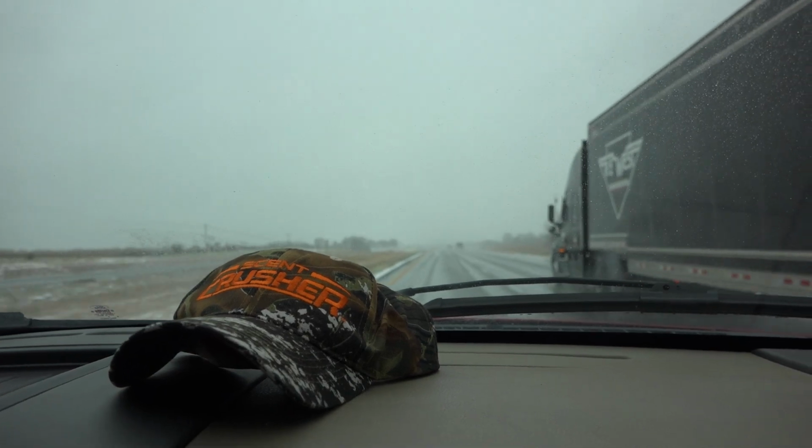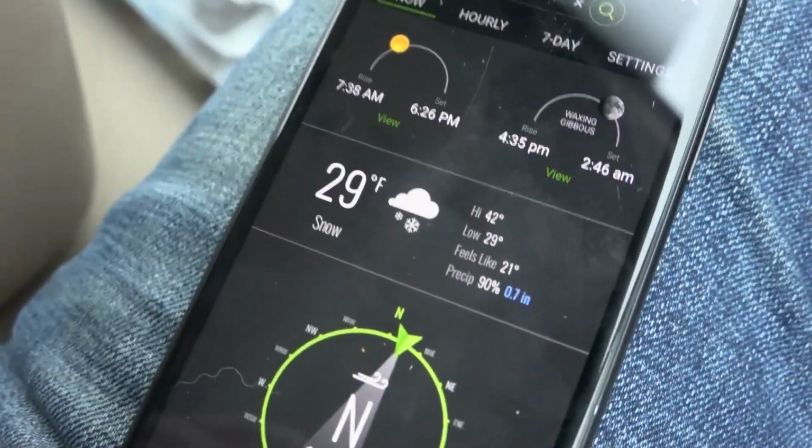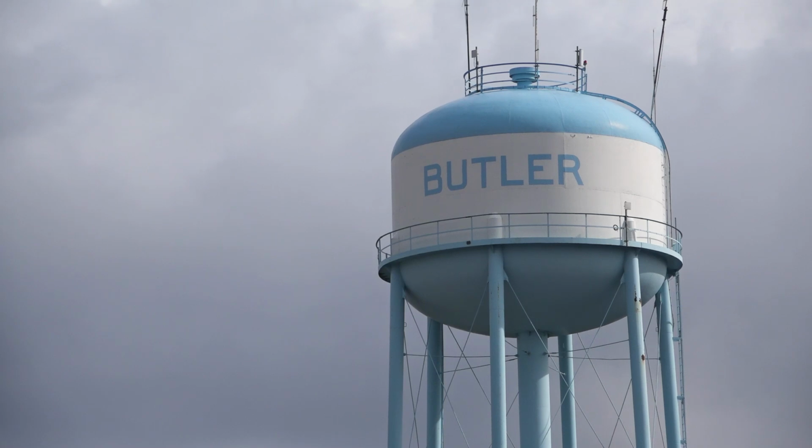Headed to Butler, Missouri to hunt with the Scent Thief guys. It's their capital there, also their headquarters. Believe it or not, it's colder here in Missouri than it is at home. I think at noon when I was talking to my son, it was 47, and it's 29 here. So weather hasn't been real cooperative, but deer got to move. It's that time of year. October 26th should be good. We'll see.